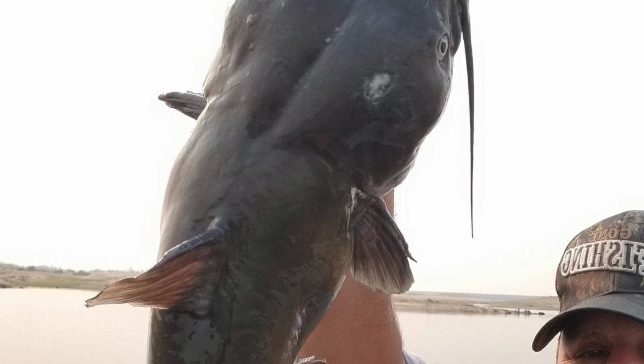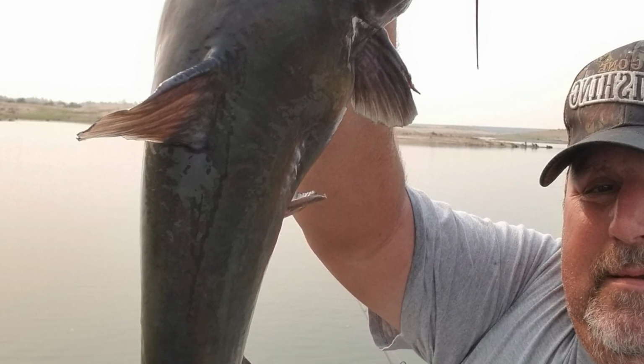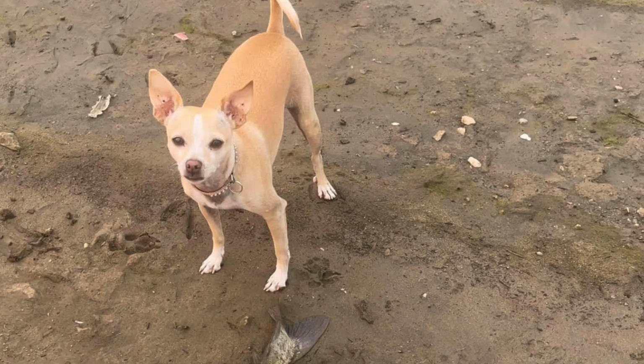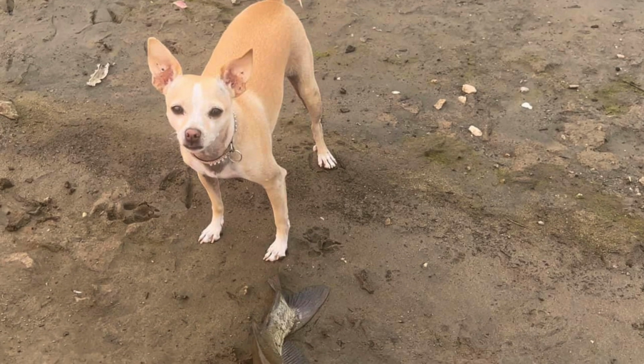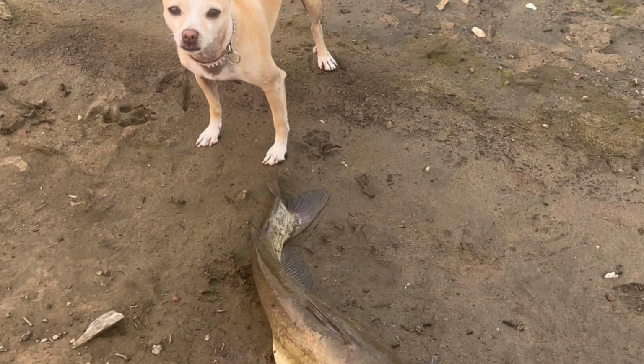Excellent channel cat action with fish going up to about 9 pounds. Guys are soaking liver, mackerel, night crawlers, stuff like that. All that stuff's working. Boaters and bank anglers, but bank anglers over in the Browns Ravine area, they've been doing very well in the evening, catching some big trophy-sized channel cats.